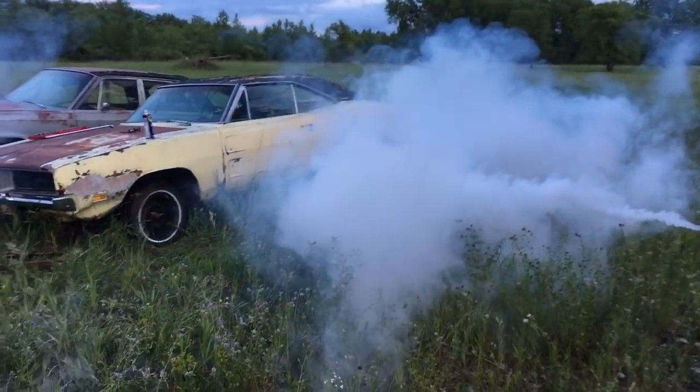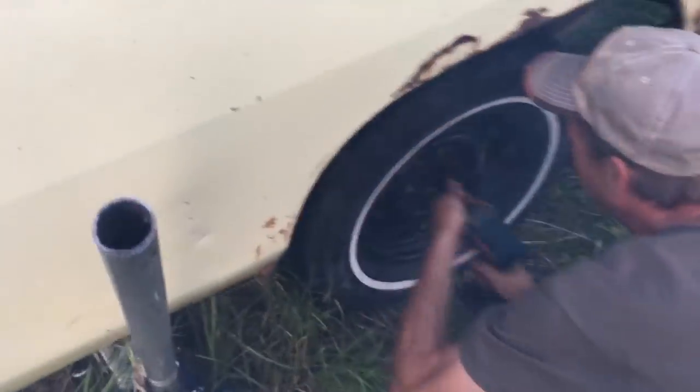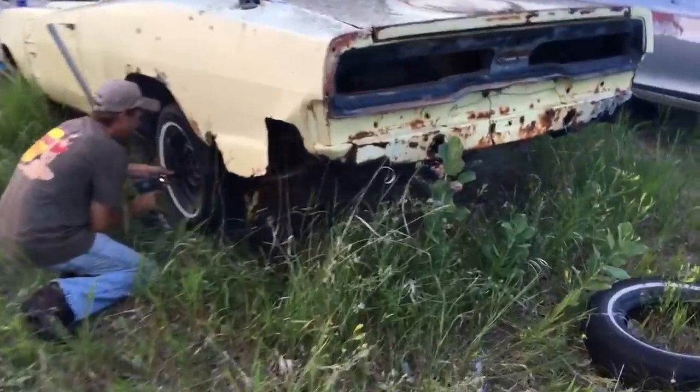All right, that's good. Just trying to clear out the mosquitoes. Pick up over here. Oh, which one?